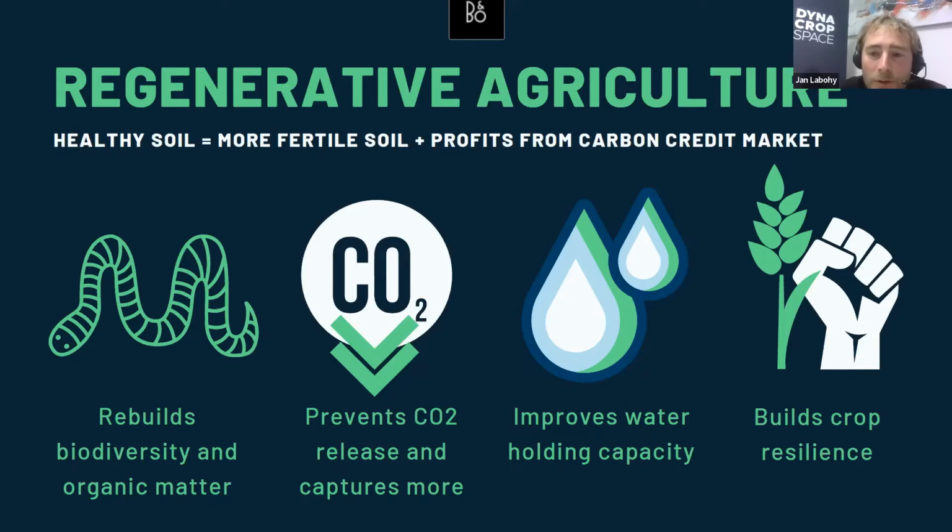Today, a lot of crops are supported with multiple pesticides and other substances that increase the resilience or kill the enemies of the plants. But by nature, a field which is in an area of high biodiversity, is having enough organic matter, is in a place where there is a good water holding capacity, is also a resilient field. So supporting the crop resilience, the natural one, is like the fourth key thing of the regenerative agriculture practices.